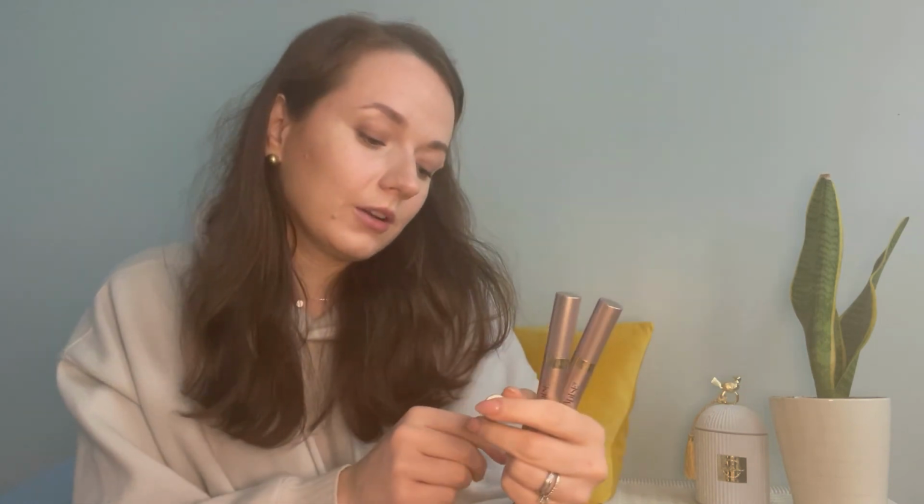It's L'Oreal Voluminous Carbon Black. I also sometimes use the brown one. I just cannot find it for some reason. It just looks like it disappeared, or someone actually took it, maybe my mom is using it. So yeah, this is my favorite. These are also good, but try this one for sure.